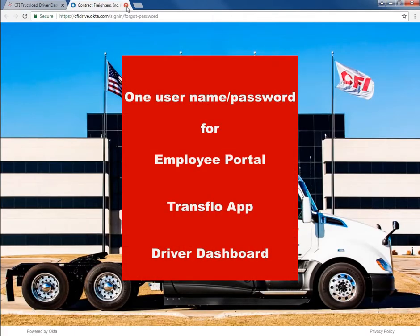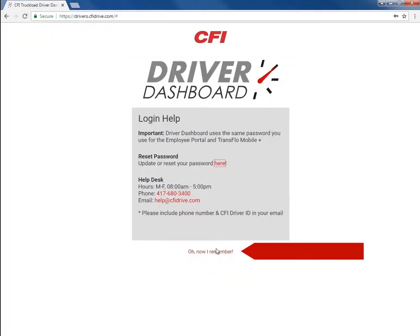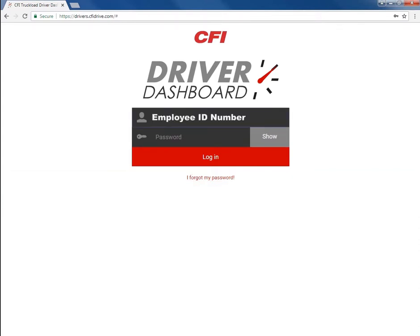You have the same username and password for the Employee Portal, TransFlow Mobile Plus app, as well as this driver dashboard. One set of username and password to remember. I'll be logging in as one of our professional drivers today, so mine will look a little bit differently. You will just enter your employee ID number. If it begins with a 0, please omit the 0. Your password is self-made. Like I said, contact the IT help desk for any assistance with logging in.